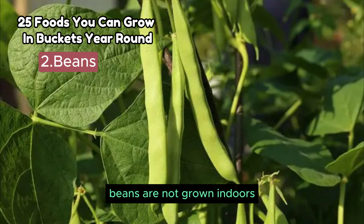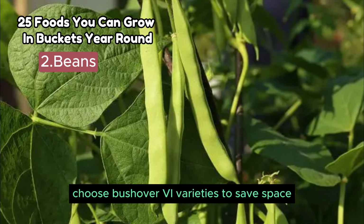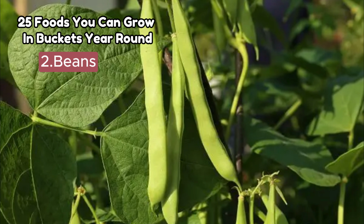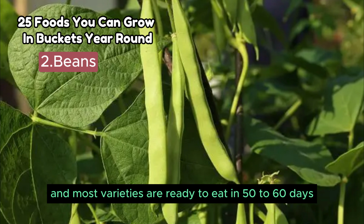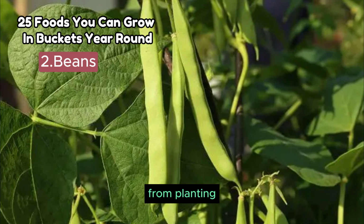Beans are not grown indoors as often as other vegetables, but it can be done. Choose bush over vine varieties to save space and to avoid trellising indoors. They need at least 6 hours of sunlight, and most varieties are ready to eat in 50 to 60 days from planting.